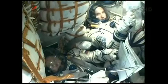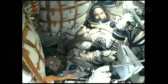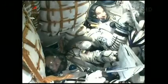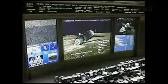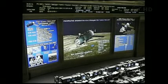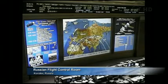That orbit will be raised systematically over the course of the next 6 hours, placing it in close proximity to the International Space Station. The crew inside the Soyuz spacecraft all smiles as they continue their journey to the International Space Station. The control of the spacecraft from here on will be overseen from the Russian Mission Control Center outside of Moscow in Korolyov.